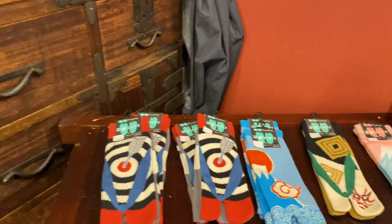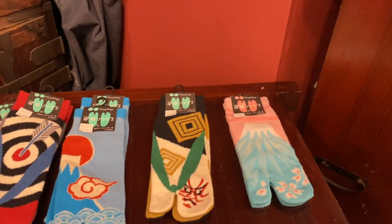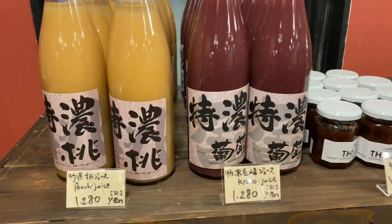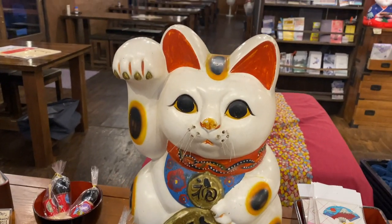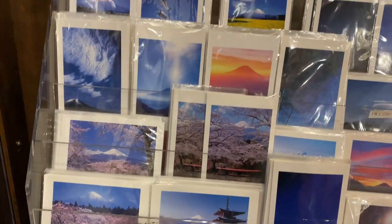So this is how it looks inside the restaurant. So it has like little items that you can purchase as souvenir, and then they even have indoor seating. So let's go take a look around.